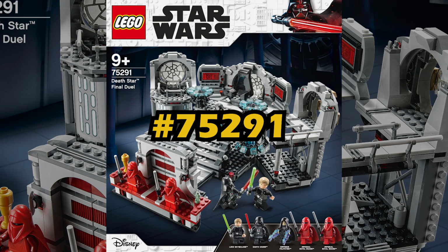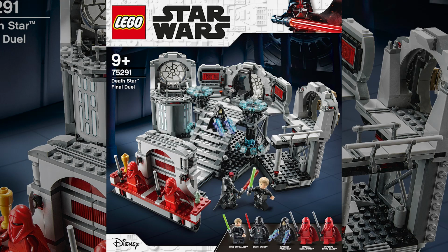The next set is very interesting as it is 75291, Death Star Final Duel. Now, this set is definitely one that not a lot of people were expecting, including myself, as we did just get one a few years ago, but overall there's a few very noticeable changes in both the set itself, but more importantly, the minifigures.